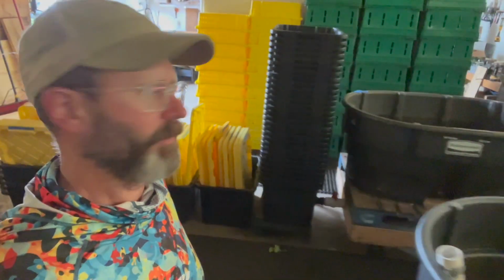You can see all the dishes in here from our sales. We're really at the peak of our growing season and our sales season here on the farm. And there's a lot of pressures. There's a lot of things to manage. There's a lot of moving parts. So we have to be organized. We have to use our time extremely wisely. We have to really make sure that we're not wasting any motion.